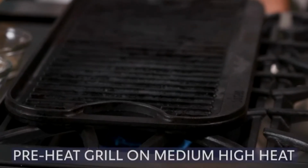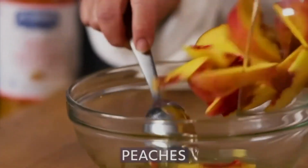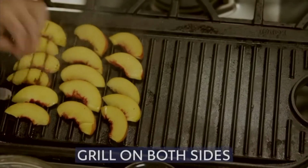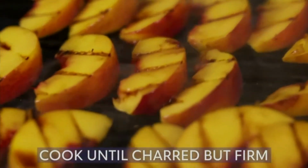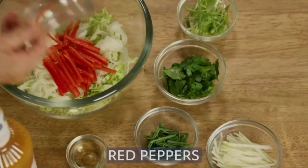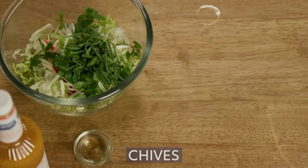First, we'll preheat a grill on medium-high. Combine the honey and oil in a bowl. Add the peaches and gently toss, season with salt. Grill the peaches on both sides until charred but still firm. Set aside. Place the cabbage, fennel, red peppers, kohlrabi, green onions, parsley and chives in a large bowl.